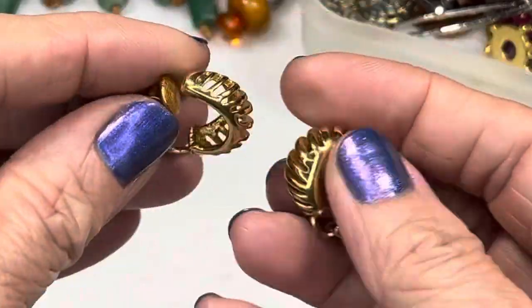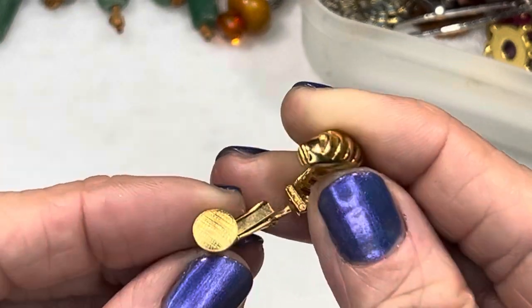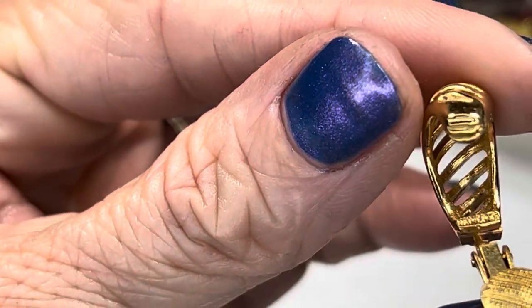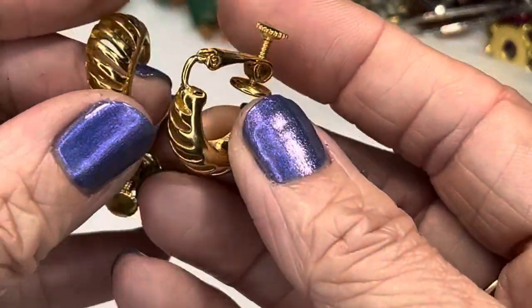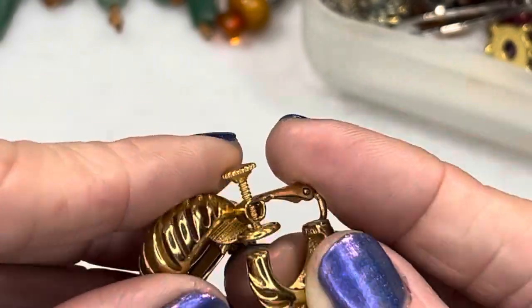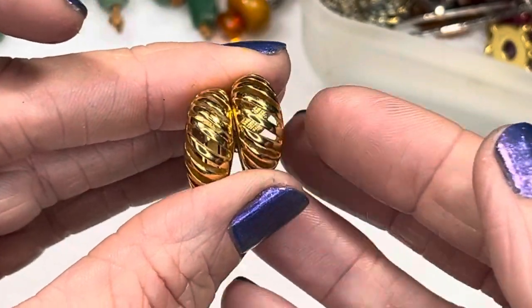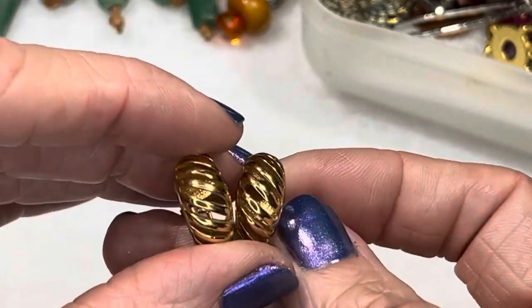So here we have some, they're twist back, but as well as clip back, twist back. I'm sure there's a name for those. But if we look really closely here, there is a maker's mark there. It says Napier. Yeah, so these are gold tone. Oh, you see it's also here on the bar. It's on there twice. But in really great condition, because a lot of times these older vintage ones, the gold tone has rubbed off, but these look almost brand new. So that's a nice pair of signed gold tone earrings.